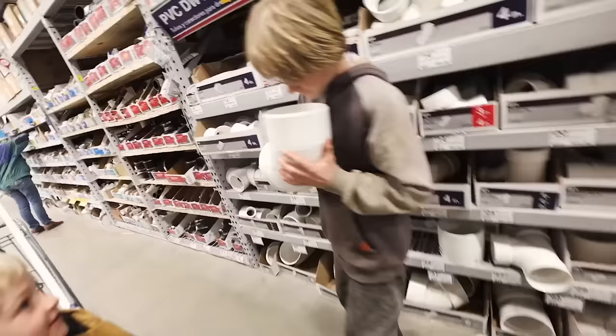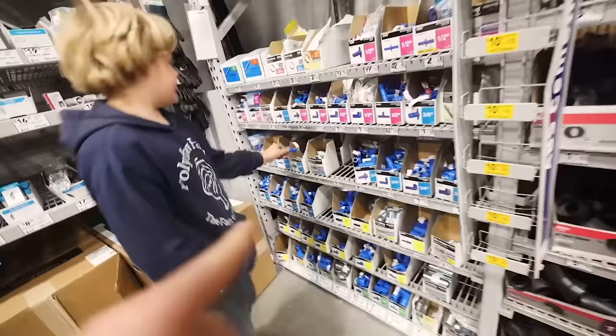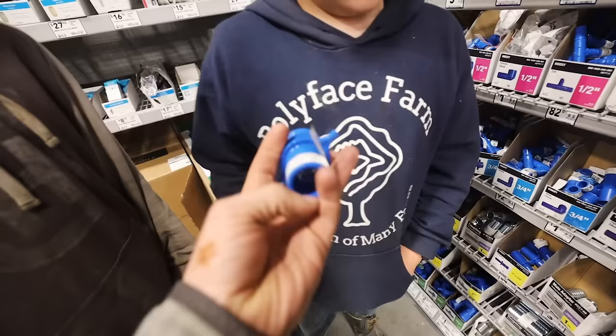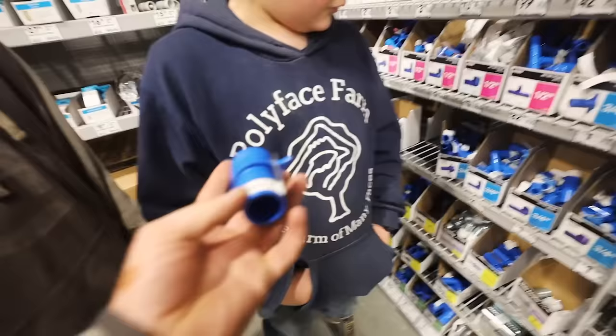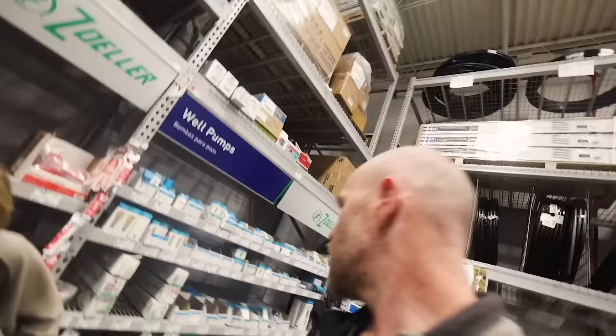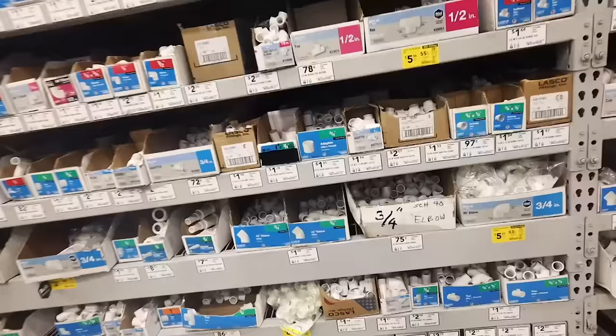There it is. This is the stuff for our 1-inch. We have a piece like this at home. This goes into the tank. It comes out here. Now we need to get down to garden hose size. We got some stuff. Where are the shutoffs? We need to find the adapters. No ball valves here. I think if we find a ball valve, we can then build our transition from it.